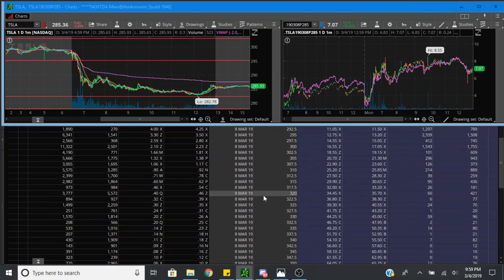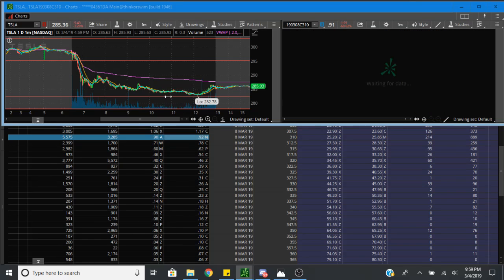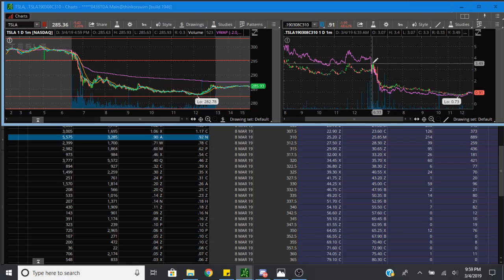Now the call side, we're looking at the 310s. These 310s came up and opened up around $3, and then they closed around $1. So this is what we're going to be looking at on the Tesla side.